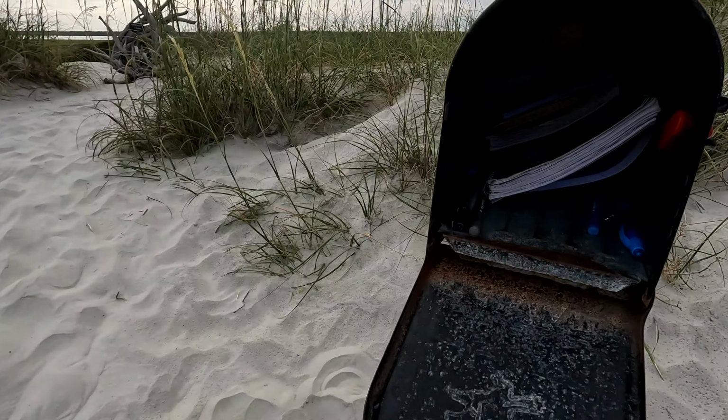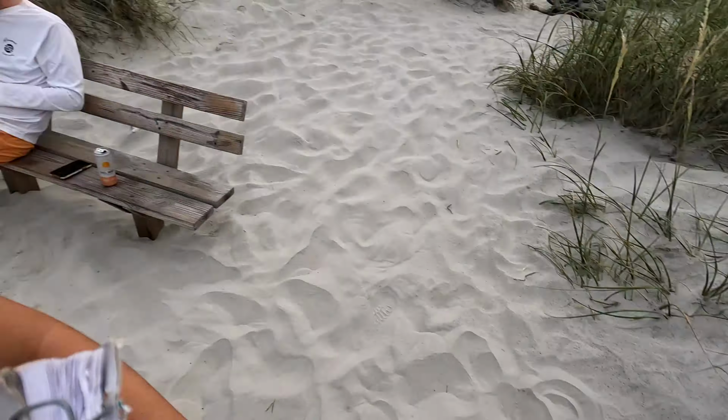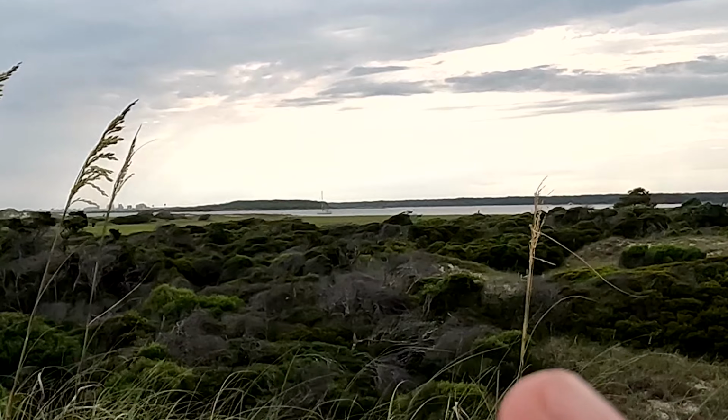I'm going to read some. Colin has no interest in it, but I'm going to read some. Yeah, it is packed. Look, packed with notebooks. We visited the mailbox. We read a few letters that were left. We left a letter for someone to read, and we're headed back to the dinghy, back to the boat, which you can see right over there, off in the distance.